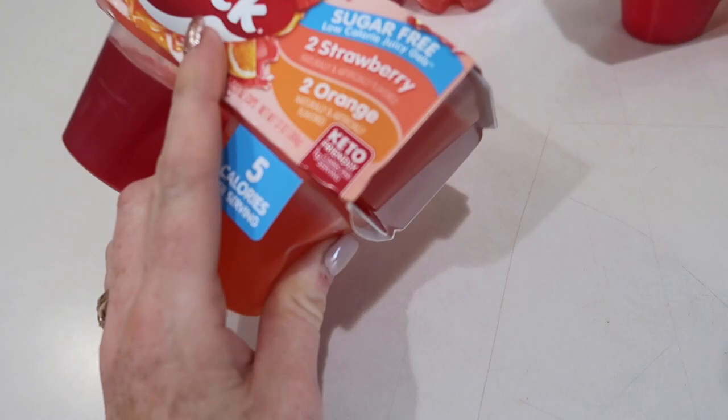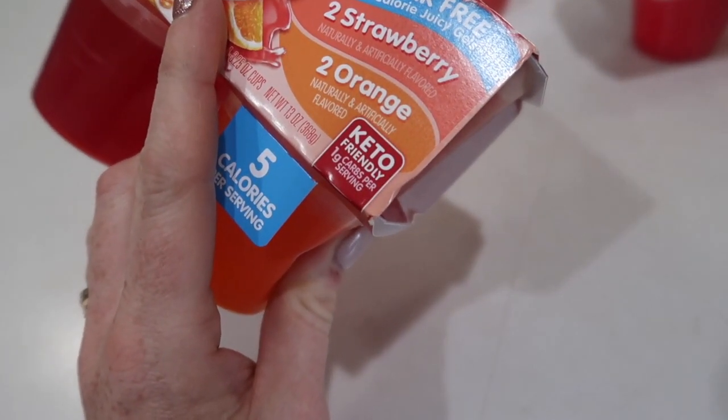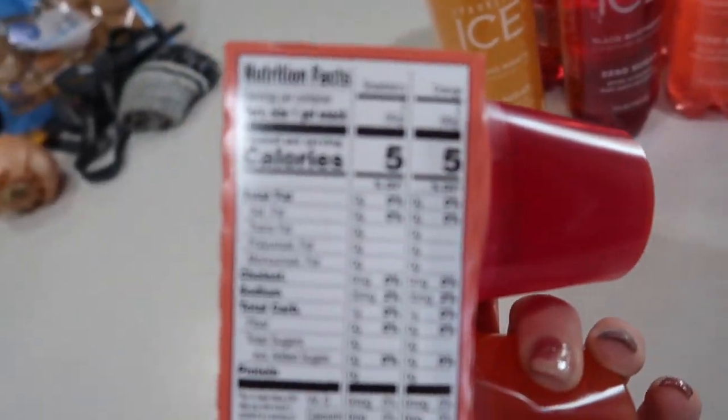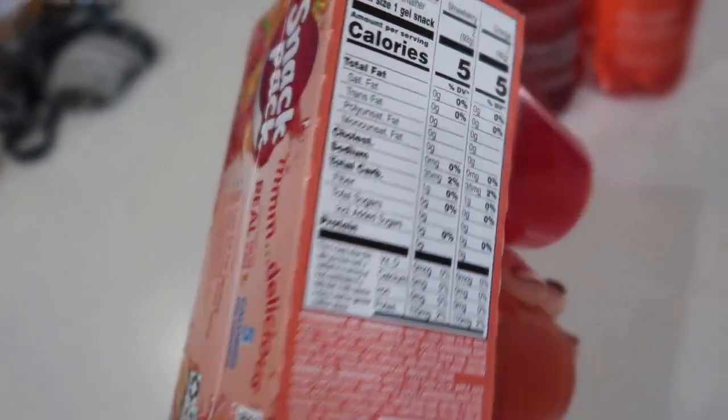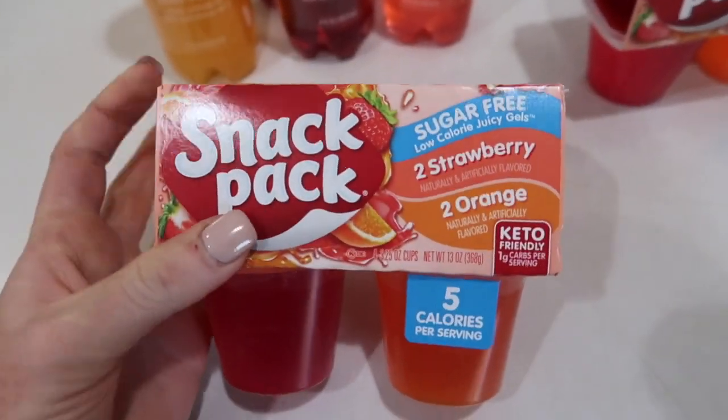Now my next one, and final one for this video, is just the sugar-free Jell-O cups. So, yep, there's 4 in a pack. Look at that right there. Keto-friendly, 1 carb per serving. And they are 5 calories, 0 fat per cup. Boom. So you can't go wrong.